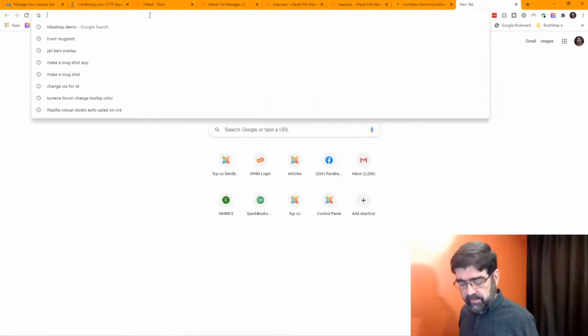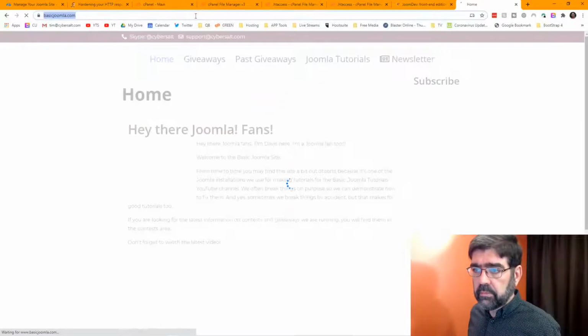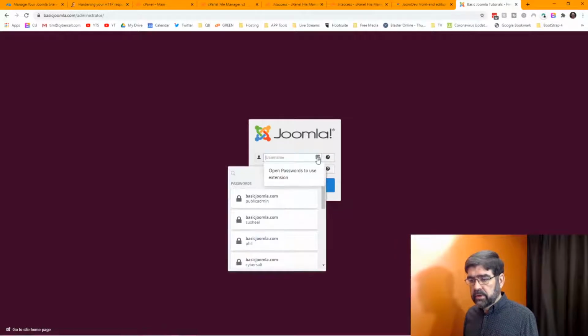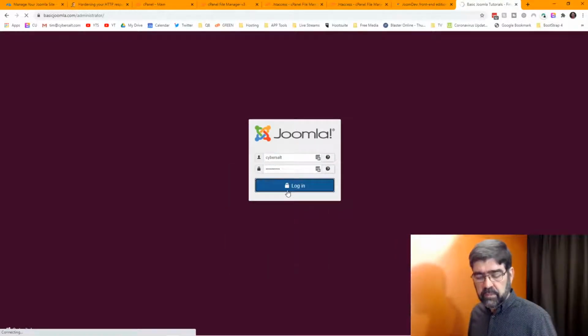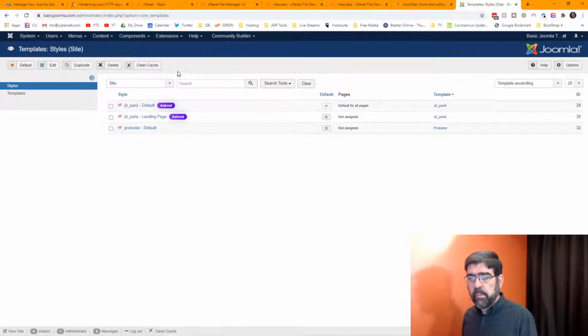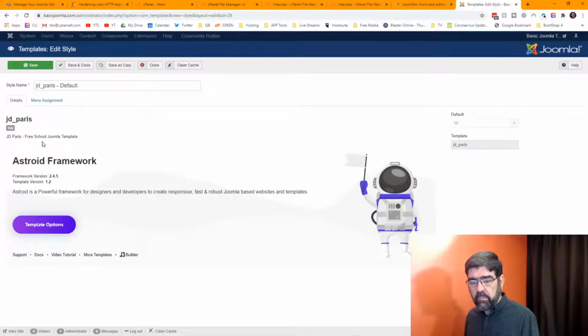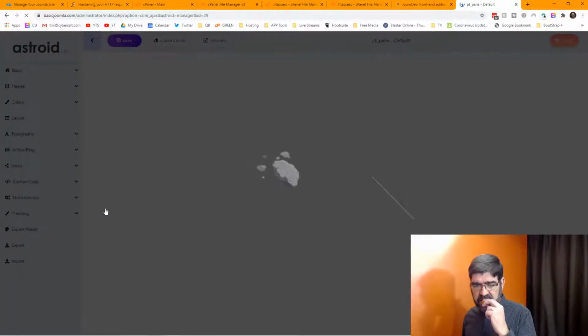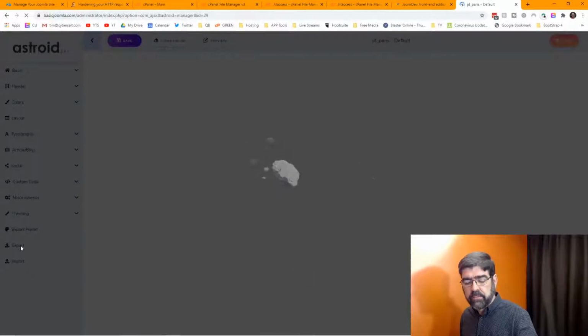Let's go into basic Joomla site, /administrator. Let's log in as me. All right. We're going to go to extensions and templates. I'm way behind on updating things, by the way, as you can tell. Here's JD Paris, which is an asteroid template. Go into template options, and then way down, bottom left-hand side, you're going to see export. Here we go.